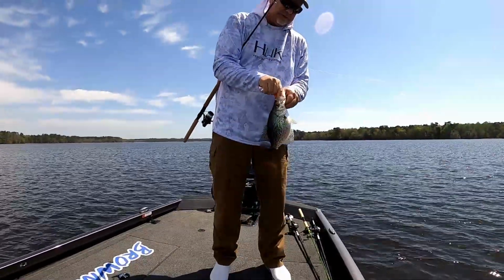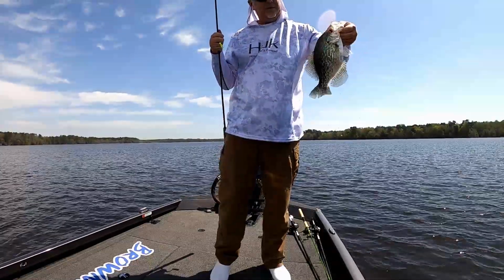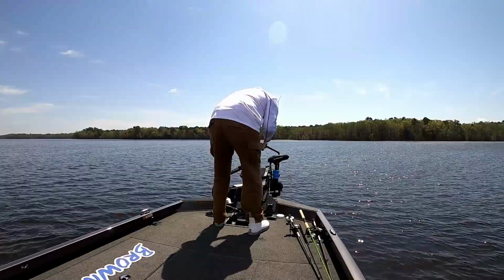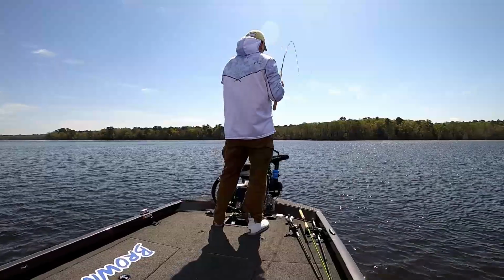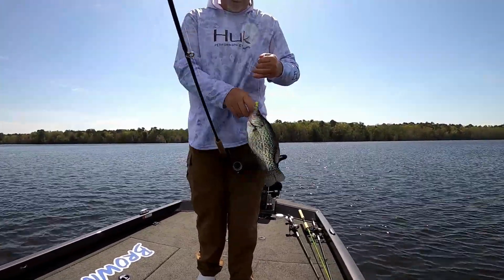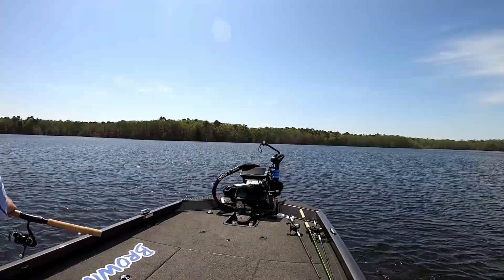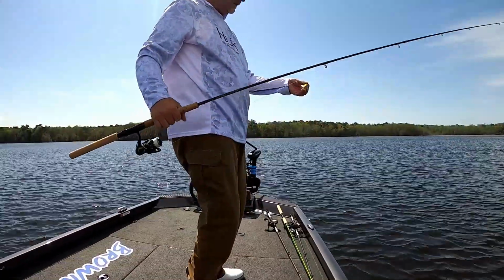Not those big monsters like I was catching on the south end of the lake, but eating size. No, guys, I'm gonna get used to catching those great big giant crappie. I better measure one of these. I think they're about 11 inches long, but let's measure one just to be sure. Well, apparently I am spoiled because that's a 12 inch crappie. Thought they were smaller than that.